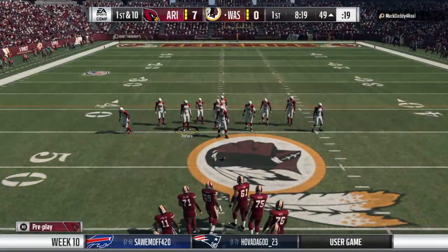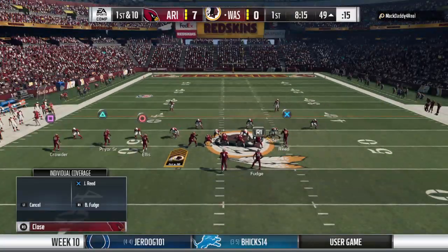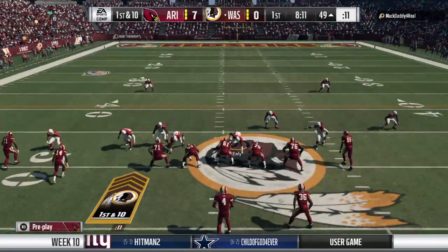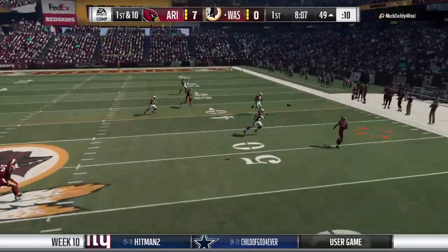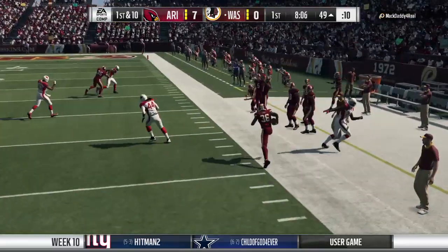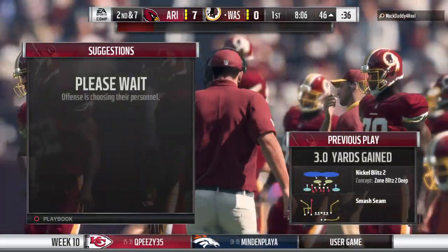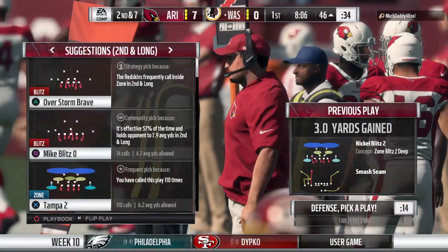So here we go, 1st and 10 now. From the gun, it's Carr. Throwing for his running back, and he's got him complete. And he's able to take it across midfield before going out of bounds. Call it a gain of 3, and it'll bring up a 2nd down.